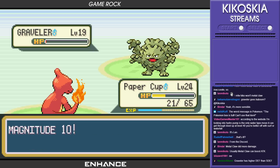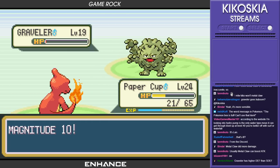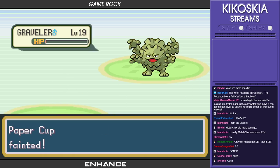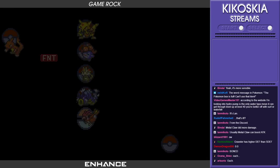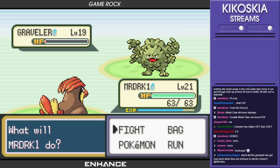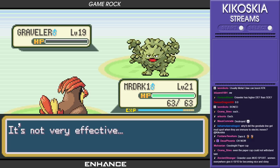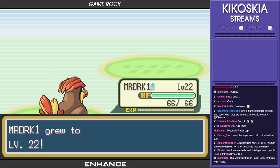However, we pretty much got this because Magnitude 10! That was probably felt all the way in Pallet Town! Darn it! Nothing we could do would help us against that, but at least this means that Pidgeotto can swoop in, quite literally, for the win. Quick Attack? Got it! All the experience is yours, including the level up.